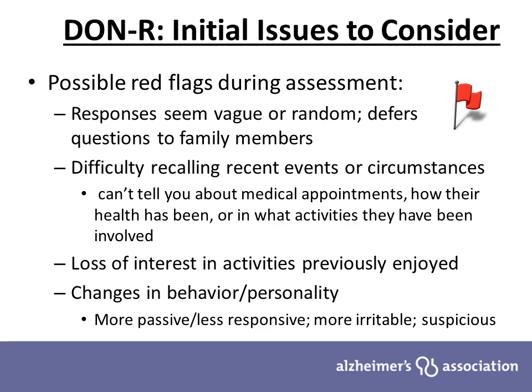And changes in personality and behavior. For example, if a person has always been a fairly calm and even-tempered person and now they're angry and irritable. Or if they're more passive, if they're less responsive, if they're not answering questions, or if they're suspicious. Suspiciousness is often a red flag. Very often people with dementia will believe that people around them, their family members, are stealing from them. Sometimes you'll see spouses who believe that their spouse is having an affair. So that suspiciousness can be a red flag.